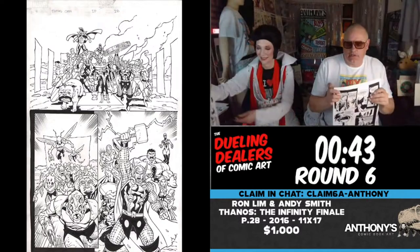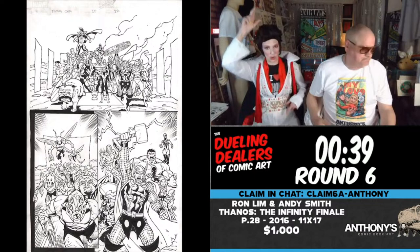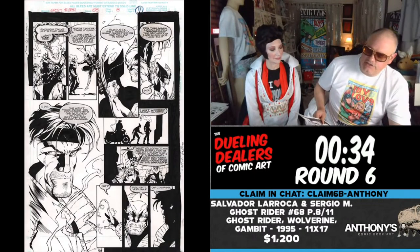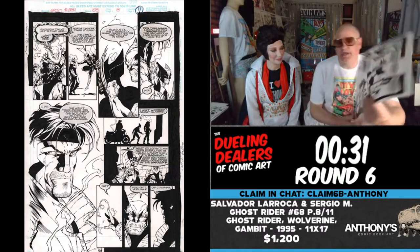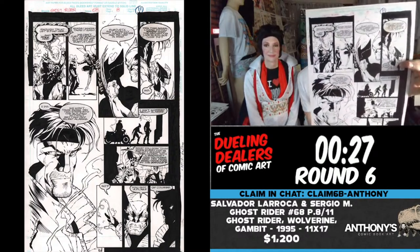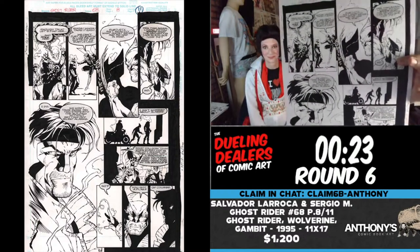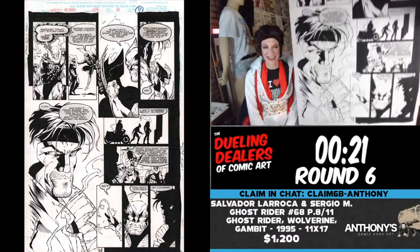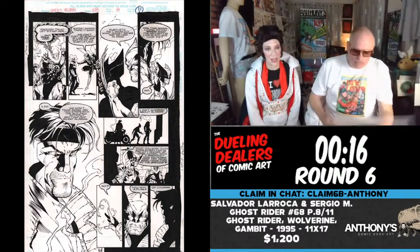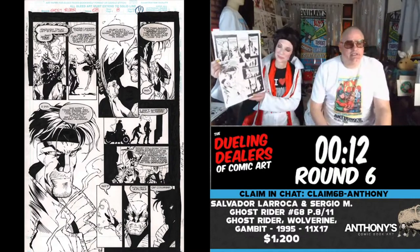What is next? LaRocca. Great. This is like Salvador LaRocca. I've handled a lot of LaRocca pages. I think this is my favorite, best LaRocca page that I've ever had. It's from Ghost Rider, so it starts off with Ghost Rider, but then it's got claws out, and then a great Gambit shot. Great Gambit. So cool. I want to be that cool. Great silhouettes to highlights. Look at that.